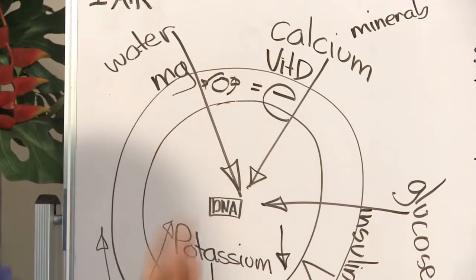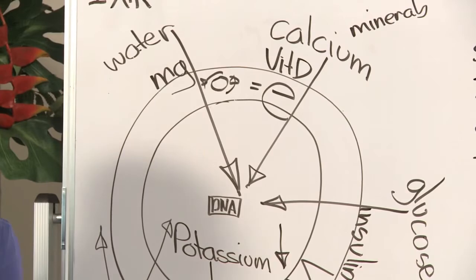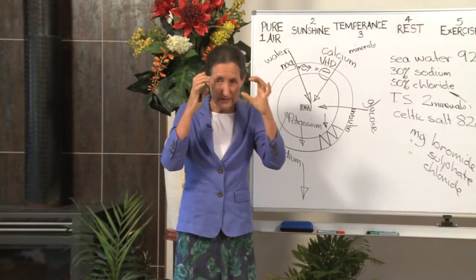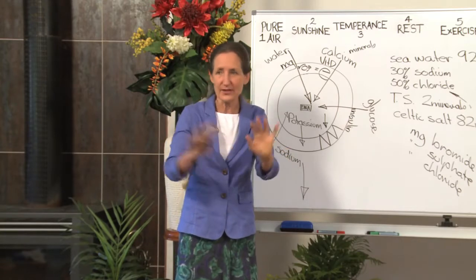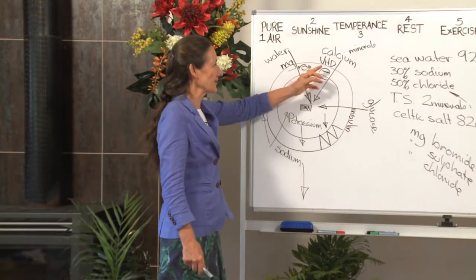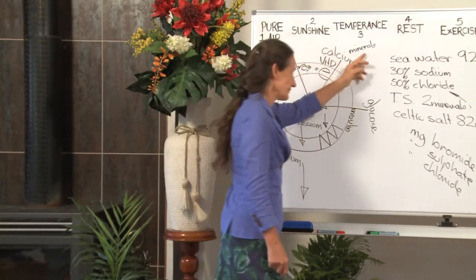They're not in the sunshine because many Aussies are scared of the sun today. One lady told me that every time she goes out to put the clothes on the line, she has a hat on, sunglasses, white gloves, so the sun's not even touching her. So many people are vitamin D deficient. As a result, calcium and mineral deficient.